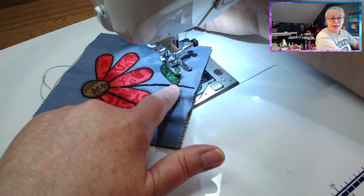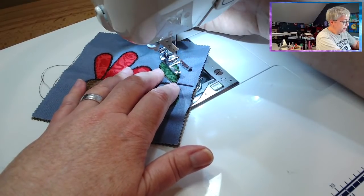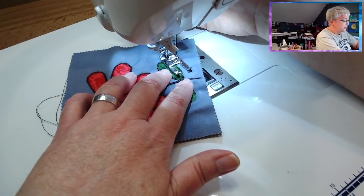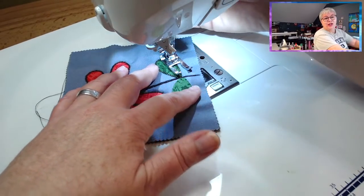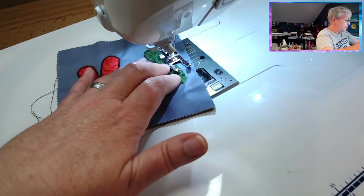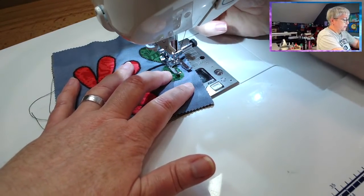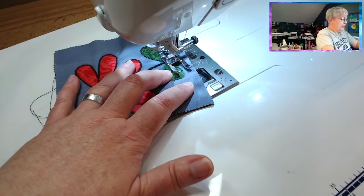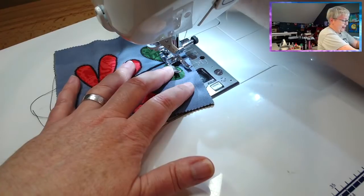You can see how small that little blanket stitch is, but isn't that adorable looking? It's so cute. To tie off my blanket stitch, I just usually overlap the beginning just a little bit. I'm glad I checked. When you start, you want your needle to be on the right hand position, not on the left.